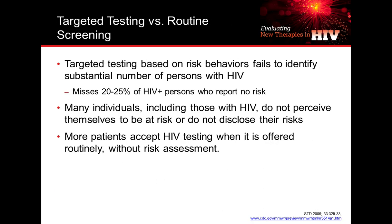Why we've moved towards this is that we realized when we focused in on targeting testing as opposed to routine screening, we really were missing a lot of people. Sometimes patients won't disclose their risk factors to their provider. Some providers may not be comfortable probing into those more sensitive matters, and some individuals don't even know that they're at risk for HIV. If we're asking for risk factors, we could miss up to 25% of HIV-positive individuals.